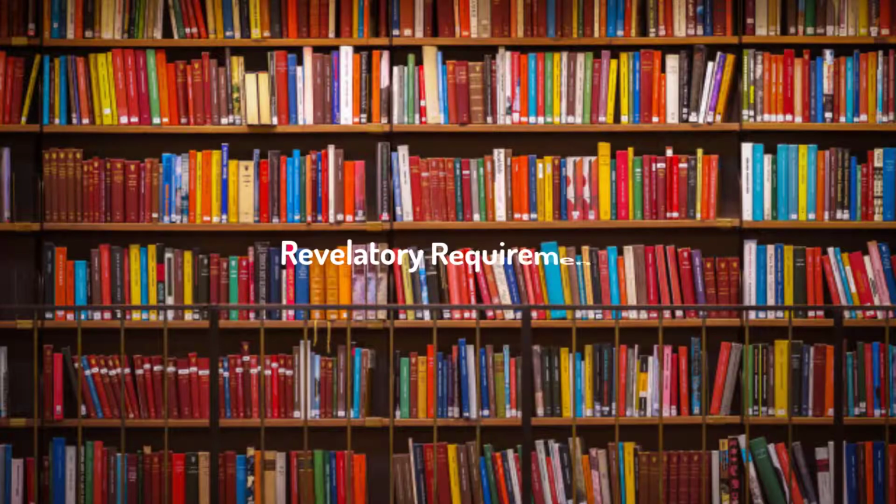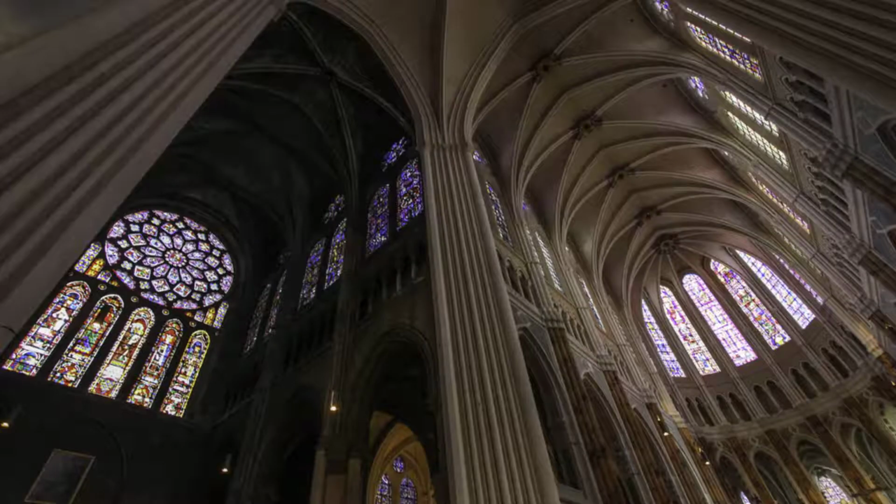Then we have revelatory requirements. In other words, what values are expressed in the architecture? Looking back at Chartres Cathedral, we can see from its windows and sculpture that there was a great emphasis on learning and the representation of the Bible in these artistic forms. The values of Chartres seem to be the education of the spirit.